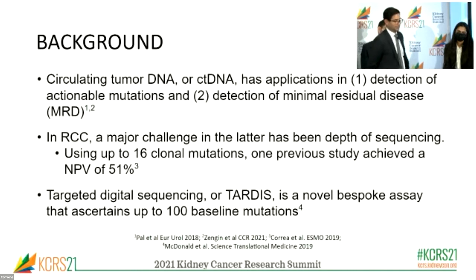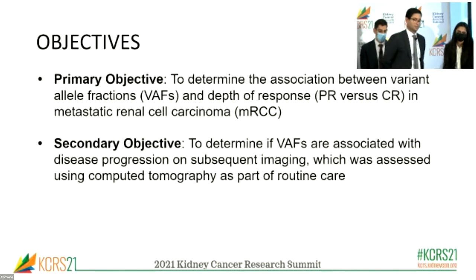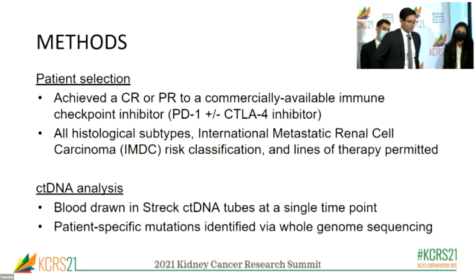To assess its efficacy in the setting of RCC, we sought to determine the association between variant allele fractions, or VAFs, and depth of response. Secondarily, we sought to determine if those VAFs are associated with disease progression on subsequent imaging, which was assessed using CT as part of routine care. We included patients who achieved a CR or PR to an ICI and permitted all histologic subtypes, IMDC risk, and lines of therapy.